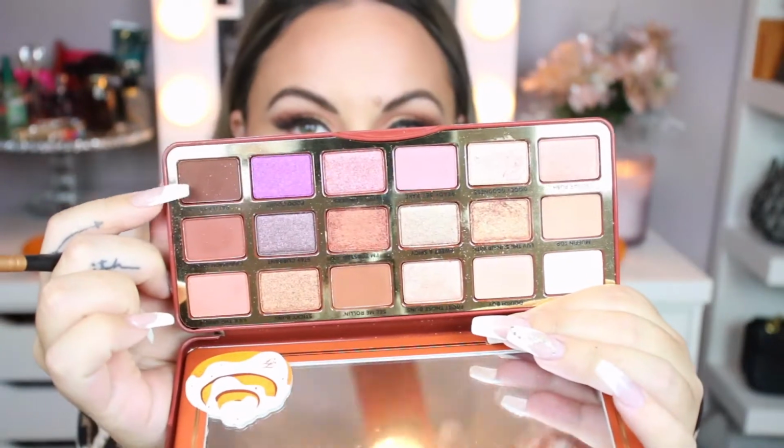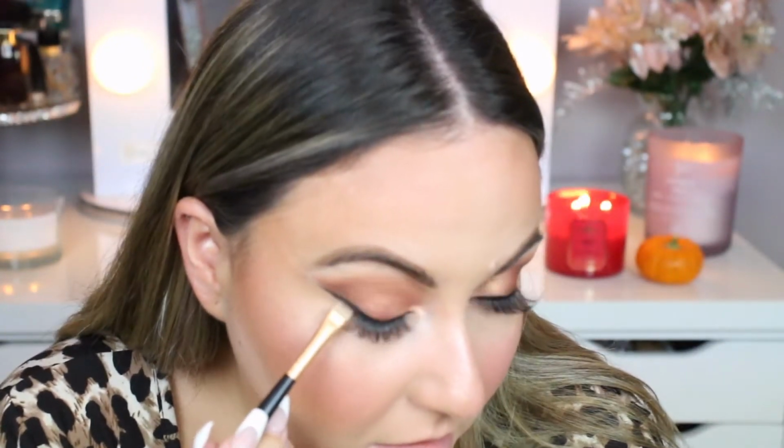I'm gonna go ahead and we're gonna do the bottom lash line. But first I'm gonna take the shade Butter Up, this shade right here, and we are going to apply this very, very close to the lash line. I think we'll just zoom you guys in. Very close to the lash line. I'm just gonna pack it down just because it does have quite a bit of fallout. So I'm just pushing it down. And I always like to connect it to my wing liner. And I'm going to kind of bring it in a little. You can make it a little bit dramatic, right?